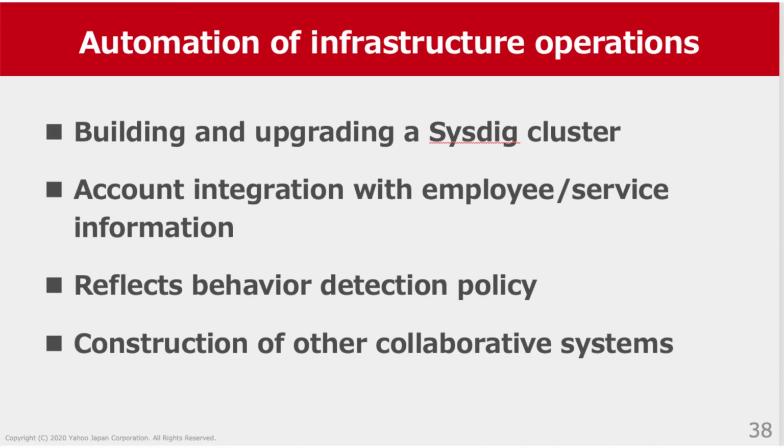Behavior detection policies need to be continuously changed. That's why we use internal Git. In that Git, we process policy pull requests, and the policies can be deployed automatically. We also have some intermediate components, such as proxy, and those components are also deployed automatically. The automation allows us to take as much of the load off the infrastructure operations as possible.